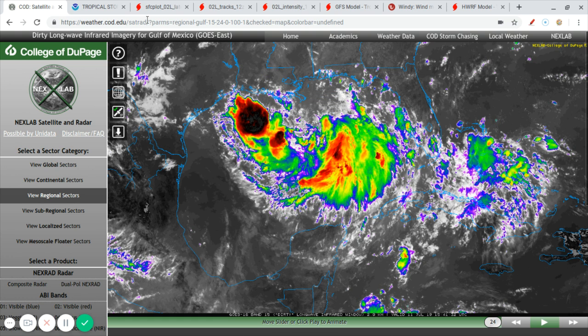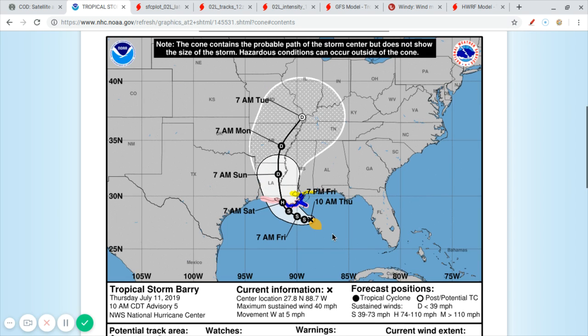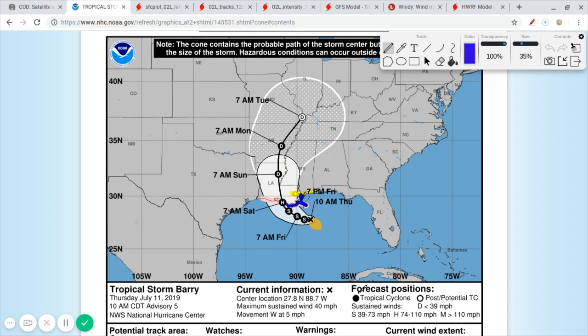It's likely to make landfall, but we're going to be looking at the National Hurricane Center. You can see Tropical Storm Barry. This is forecasted to become a hurricane by Saturday, by 7 a.m. on Saturday.